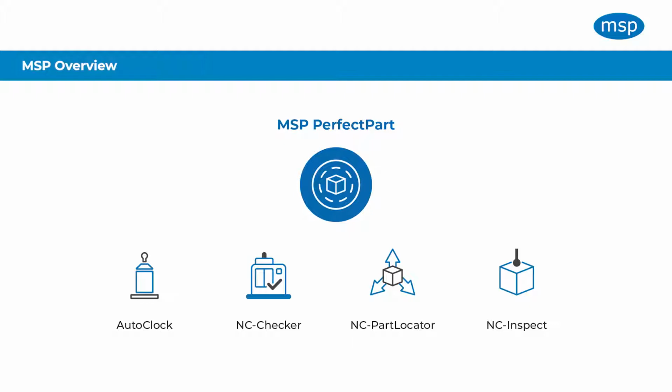And we do that using our suite of products called MSP Perfect Part. You can see the modules there: Auto Clock, NC Checker, NC Part Locator, and NC Inspect. So Auto Clock is a piece of hardware similar to a tool setter for tools. This is an automated probe setter for the calibration and the checking of spindle probes. So that's a fully automated process, and it removes the possibility of manual error being introduced into the calibration of the spindle probe. Once you have a guaranteed calibration for that spindle probe, you can then use that probe to check the geometric performance of the machine tool.